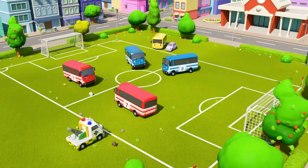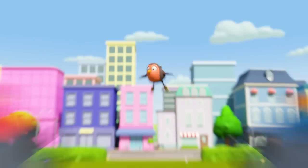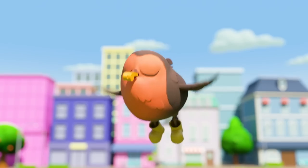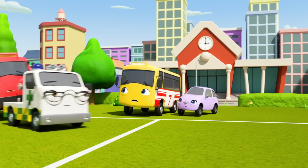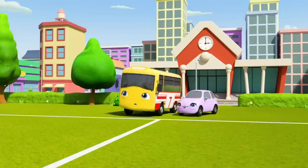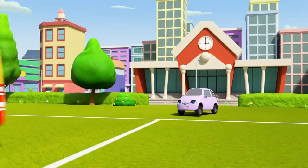Now it's time for the big game. Robin blows his whistle and the game begins. Oh no! The red bus has been injured. They can't play anymore. Buster will have to step in. Go on, Buster, you can do it!